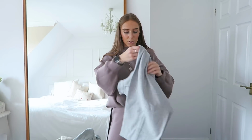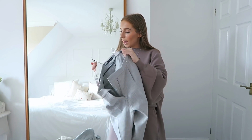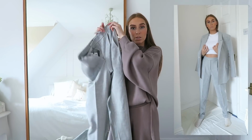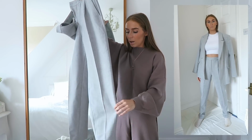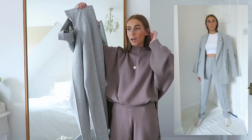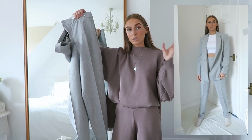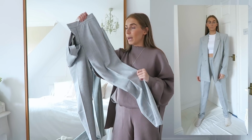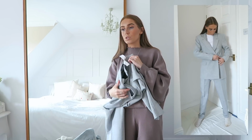And then these are the trousers. So again, the same colour, and these I got in an extra small and they were £29.99 again. And these ones just look like this. So again, they're pretty similar, just classic suit style trousers with a pleat down the middle. I think I prefer the darker trousers style, but I haven't tried them on yet, so I might prefer the fit of these ones.